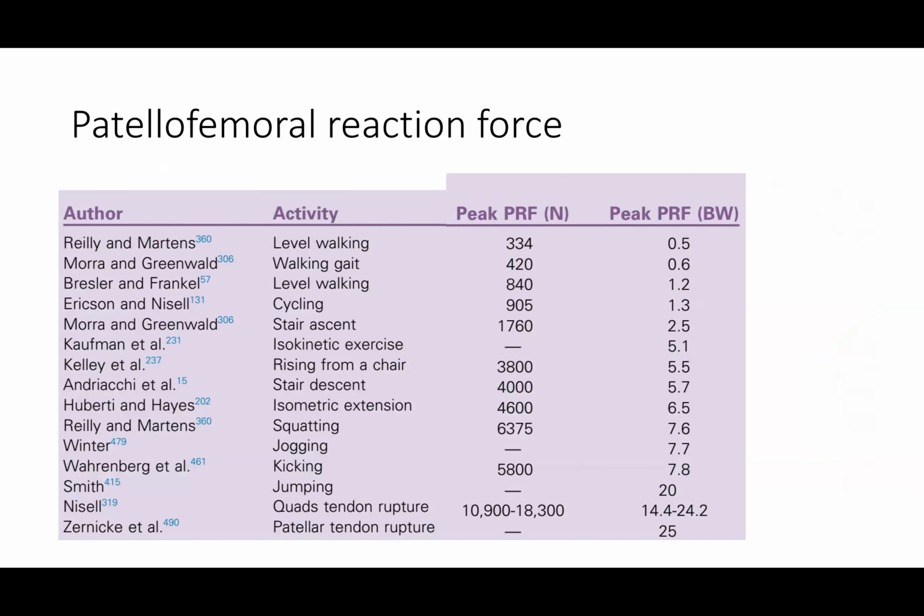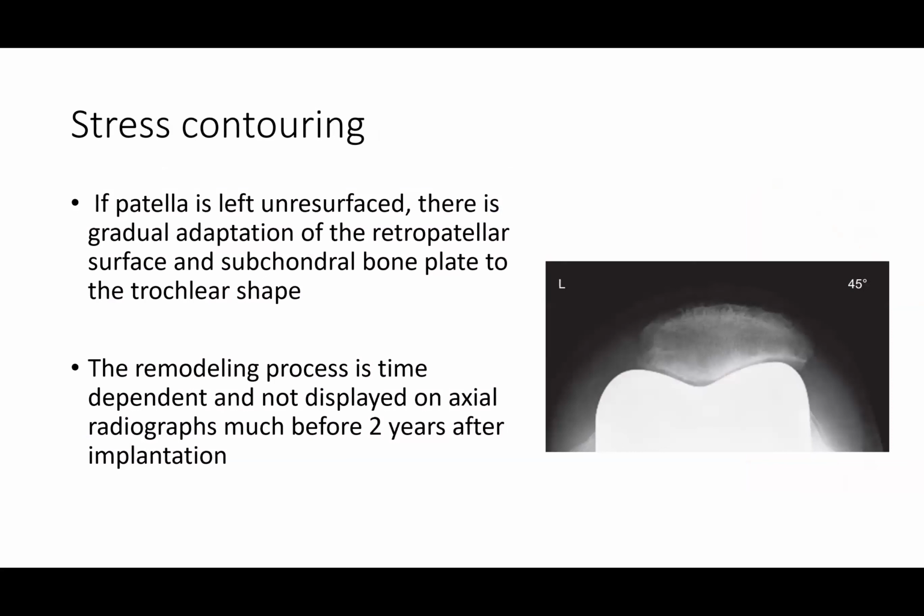Various studies have been done on quantifying the patellofemoral reaction force. As per these studies, the lowest patellofemoral reaction force occurs in activities such as level walking, but it increases in activities such as stair ascent, and is highest in stair descent, isometric extension activities, squatting and kicking. Then stress contouring occurs in the unresurfaced patella. If it is left unresurfaced, there is a gradual adaptation of the retropatellar surface on the subchondral bone plate to the trochlear shape. This remodeling process is not displayed in radiographs for at least 2 years after implantation.